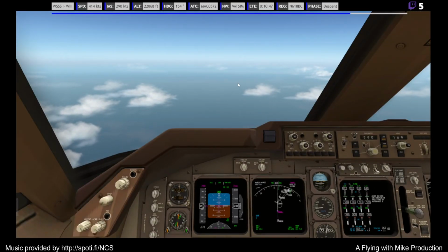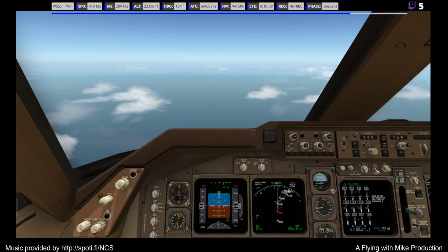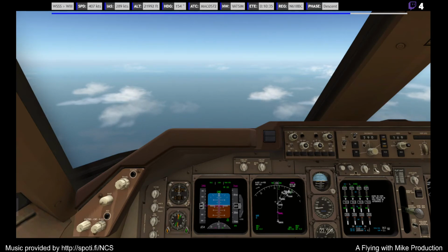23.850. Jakarta approach, MAC Air 572 heavy. We're through flight level 230, descending on the NN2H arrival for runway 25 right. MAC Air 572, hello, squawk 6206. 6206 for MAC Air 572 heavy.